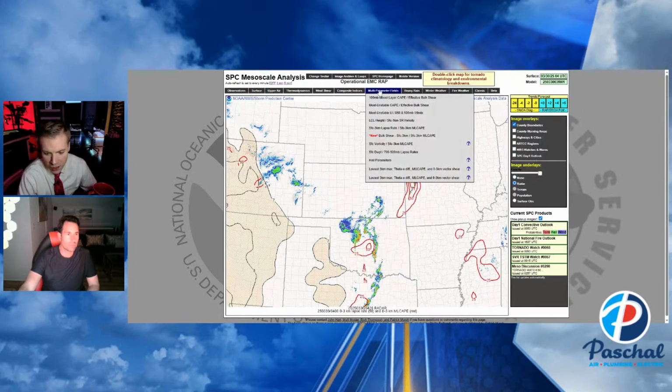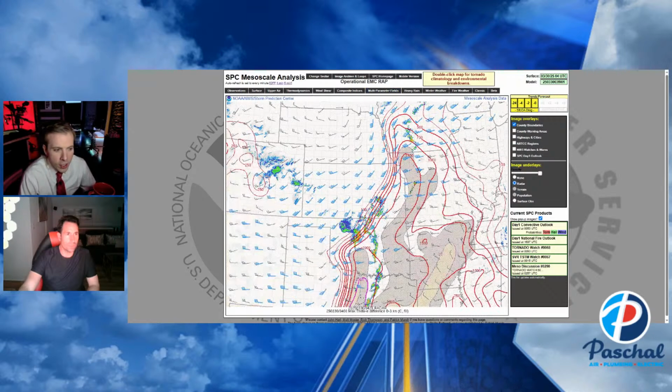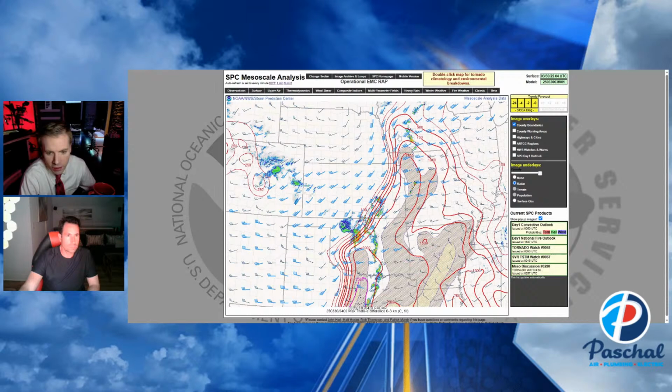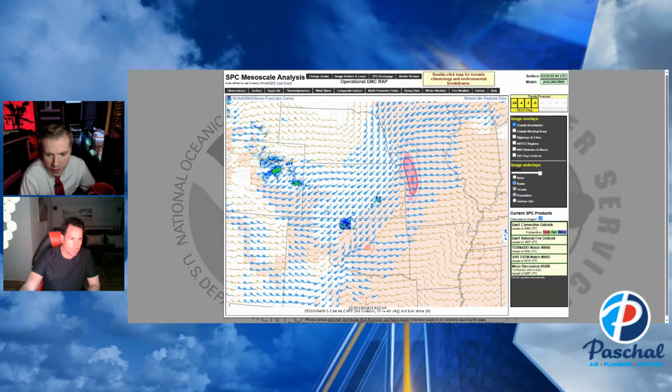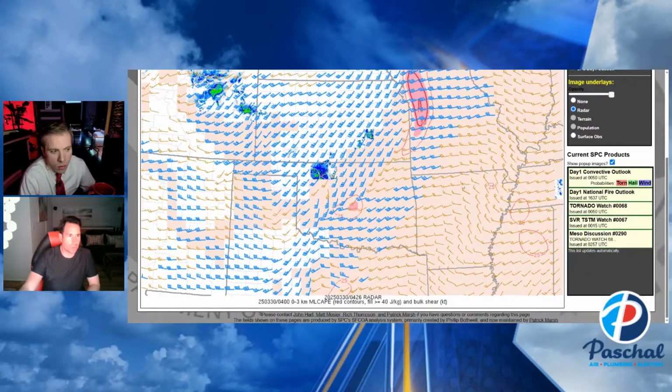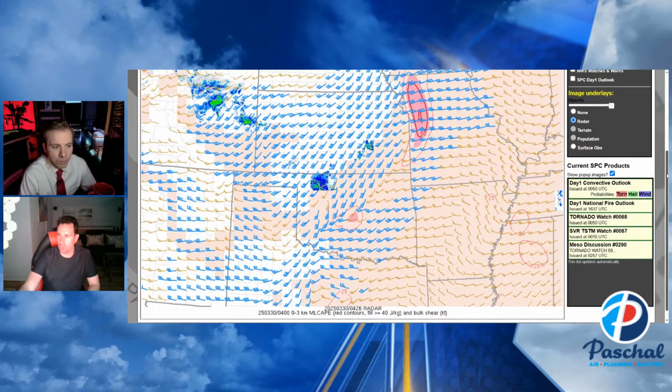A lot of people are asking questions. What does that mean? So surface-based CAPE, we need that for surface-based storms, and tornado is surface-based. So that's another ingredient that we look at for tornado production. And so what does that mean? That means we're going to have to watch this line closely as it comes into Northwest Arkansas, because the ingredients are going to be becoming more favorable for QLCS tornado potential.